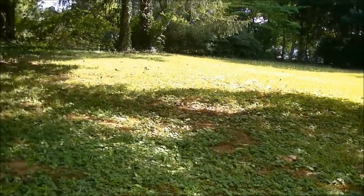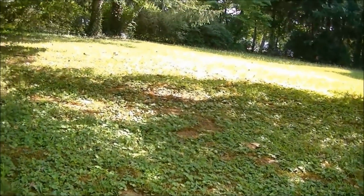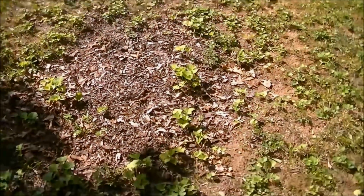There's targets here, just gotta really work for them. This property's trash too. Lots of pull tabs, aluminum. That's what you want. It's showing you there was people here and lots of them. So let's carry on. So there was definitely something tore out of this pit. Listen to this.